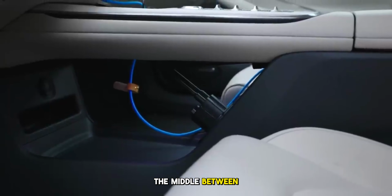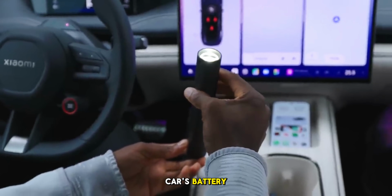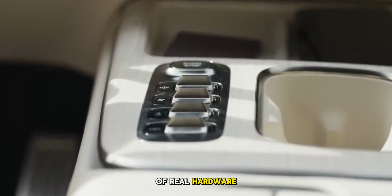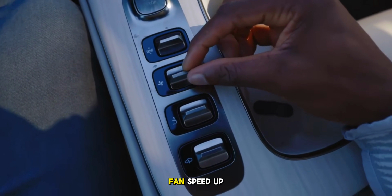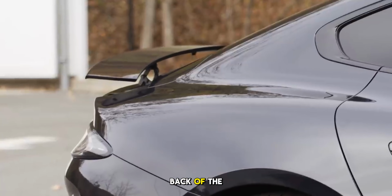There's here in the middle between the front seats, where they've also cleverly stored a flashlight powered by the car's battery, kind of like Rivian. And believe it or not, a tasteful amount of real hardware controls here. There's a power on-off button right here. There's temperature controls up and down, fan speed up and down at my fingertips. You can also put the wing up or down at the back of the car.